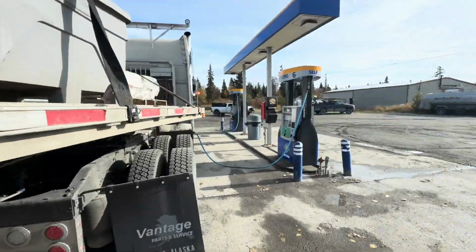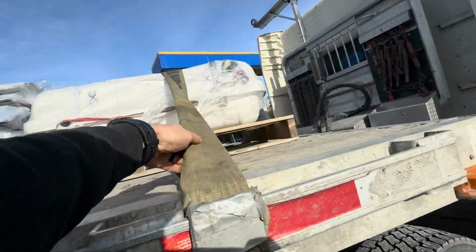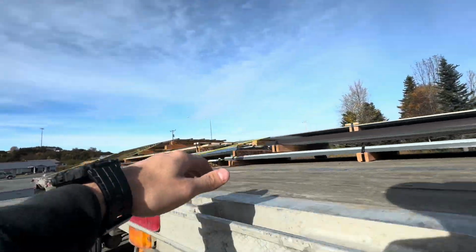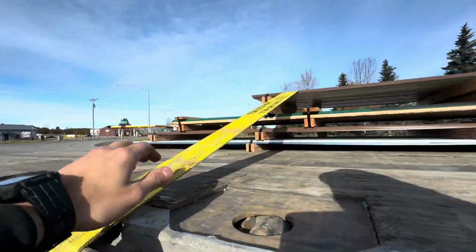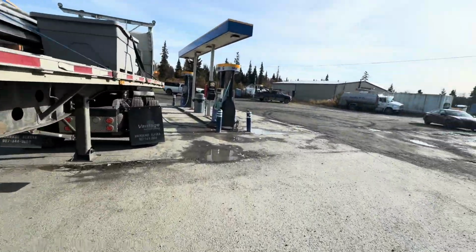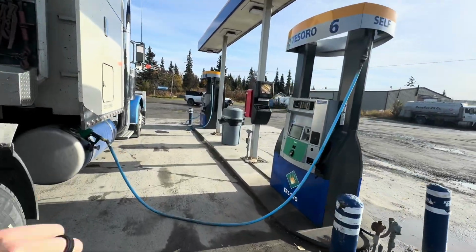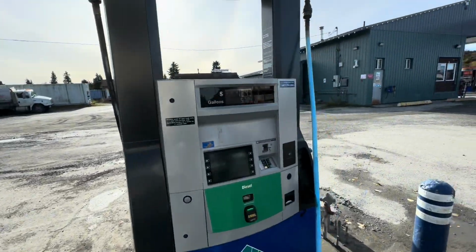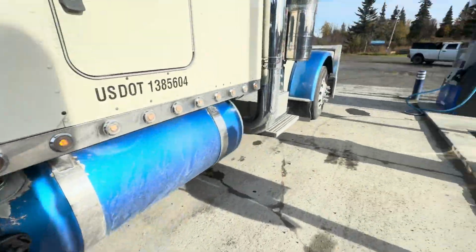Well, we stopped here in Nikiski, getting a little fuel. Keep an eye on the straps, make sure they're staying tight. Seems like it is. It's all riding pretty good. I'm gonna clean my windshield, and then we'll keep on going. We got about 30 minutes left, 35 or so, so we should be there just about 3:15. We'll get a little motion lotion and go from there.